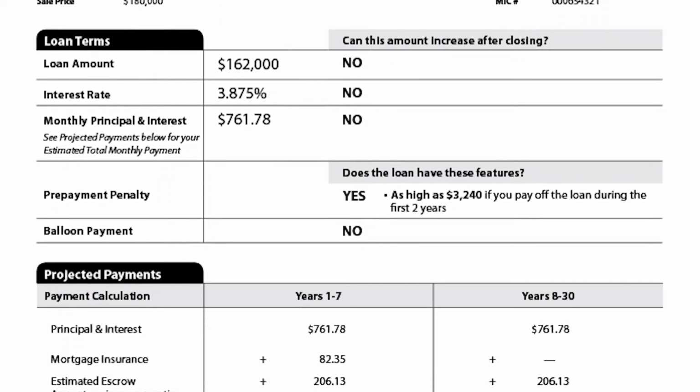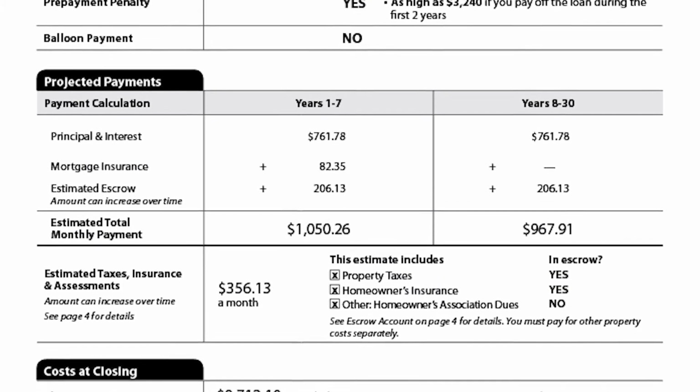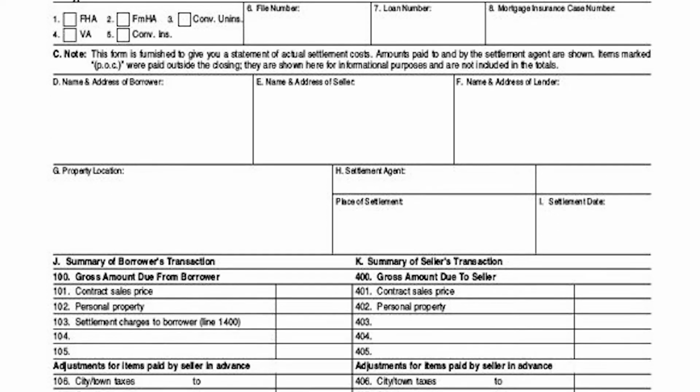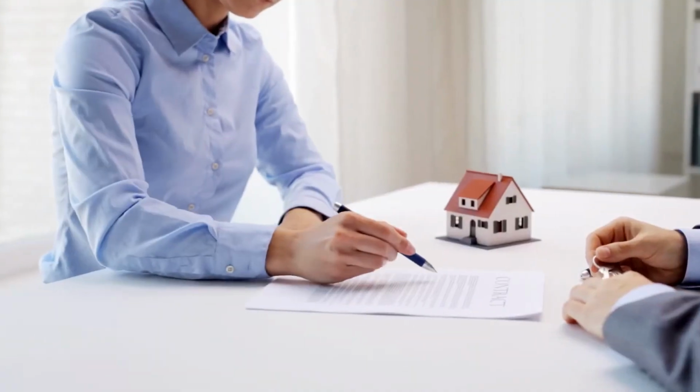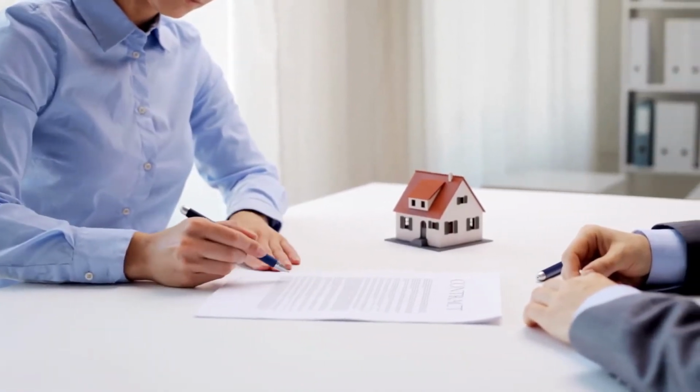We have Marta with us from Security Title again, and she's going to go over with us what the settlement statement is that you'll be signing at closing. So Marta, tell us a little bit about the settlement statement. Okay, so your settlement statement is a reflection of the whole transaction. It has your buyer, your seller, your property address, the lender, and what kind of loan it is. You have your debits and your credits.